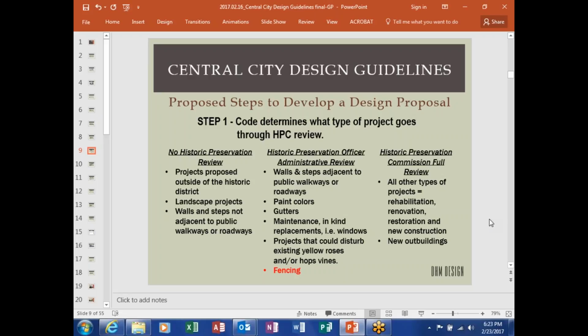How do you feel about the fences? Yeah, the fencing is in. We don't know where to put that, whether we say HPC reviews the fencing or the Historic Preservation Officer reviews it. That's why it's in red. That's a question. My sense is, if someone comes in to do fencing, and the guidelines are already set out, and they're meeting those guidelines, it would be very simple for staff to say yes, and do it very quickly, versus delaying a month or two. I think that can be done very quickly by staff.